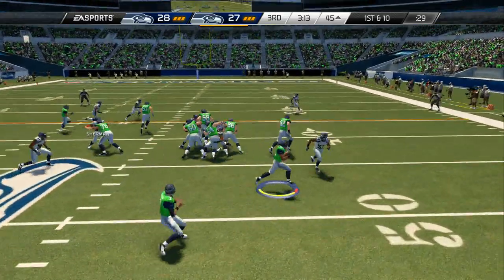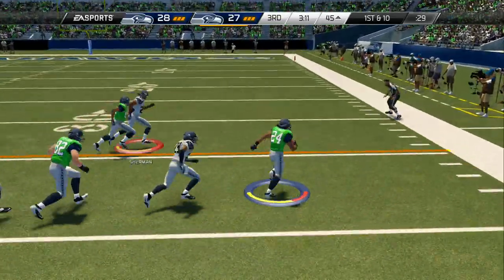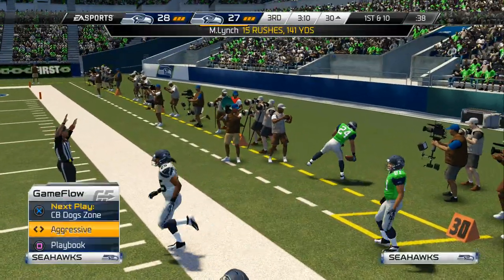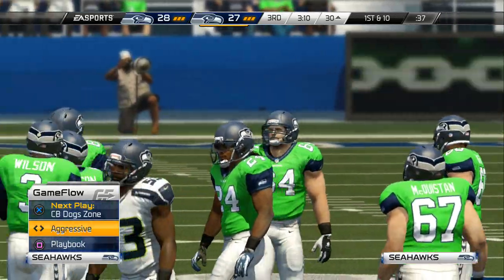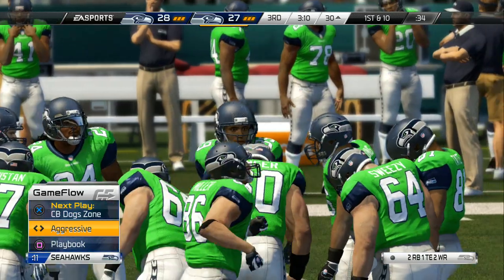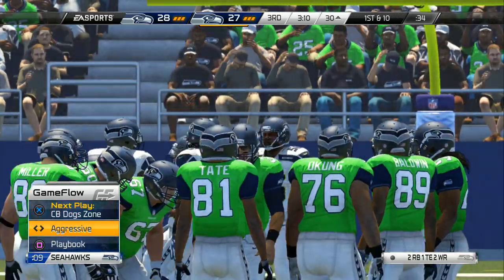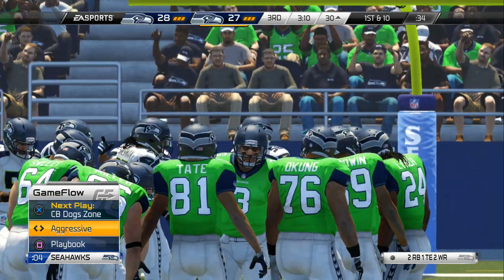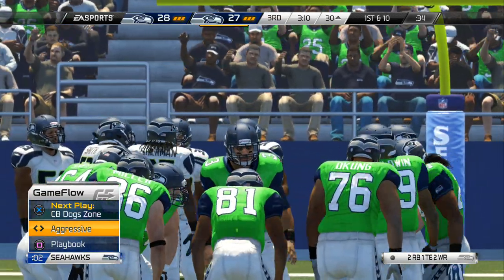Marshawn Lynch is in the backfield. And they're going to run it right. Nice run that time by the running back. And if they keep running the football like this, it's just a matter of time before they fake it and throw that football over the top of the defense. They are being physical. The running back doing a good job, and they are making it happen in the running game today.